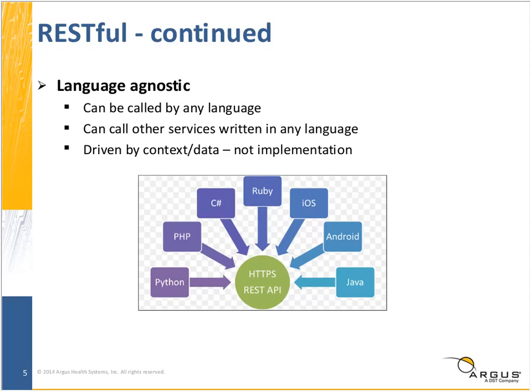They're very language agnostic, meaning any type of language, COBOL, Android, Java, Ruby, C#, can call REST services, and as long as they can speak the language through the data context via XML, via JSON, or any type of data implementation, they can speak to the REST service and understand what it's saying. It wakes up, does its processing, and passes back the response.